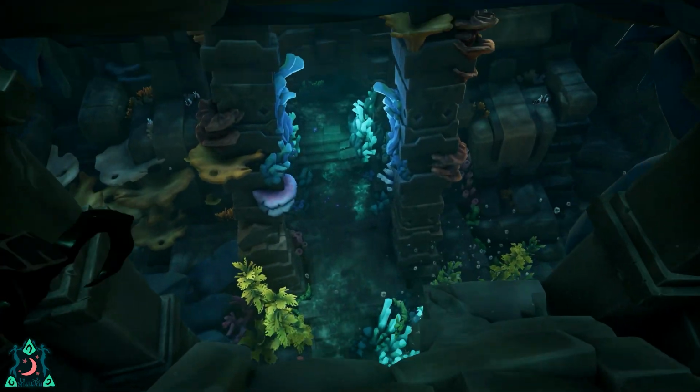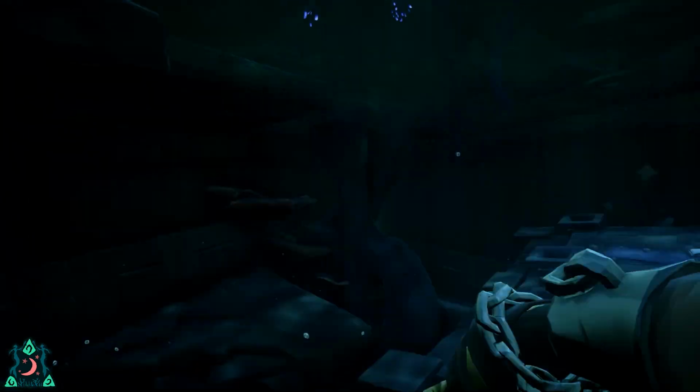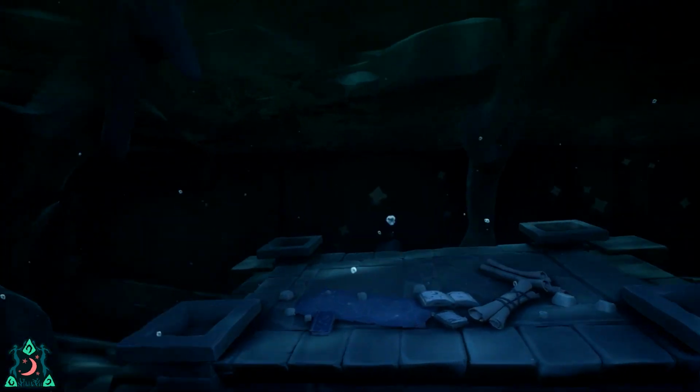Then swim down underneath this statue, continue swimming until you get to this room, with the 5th and final journal for the shrine on the table. You should now have Mystery of the Shrine of Tribute.